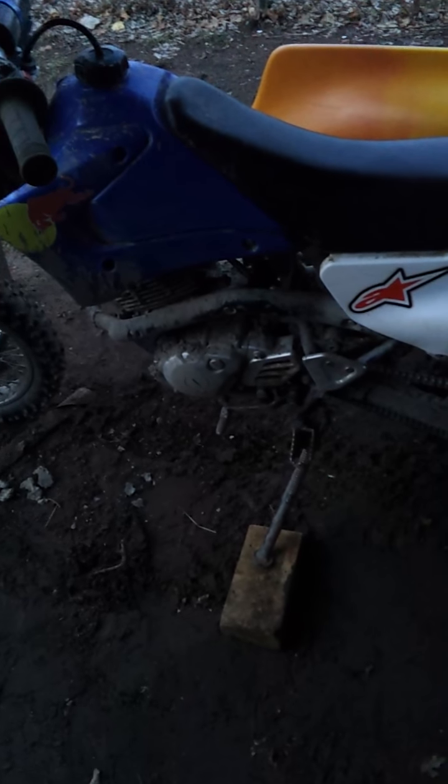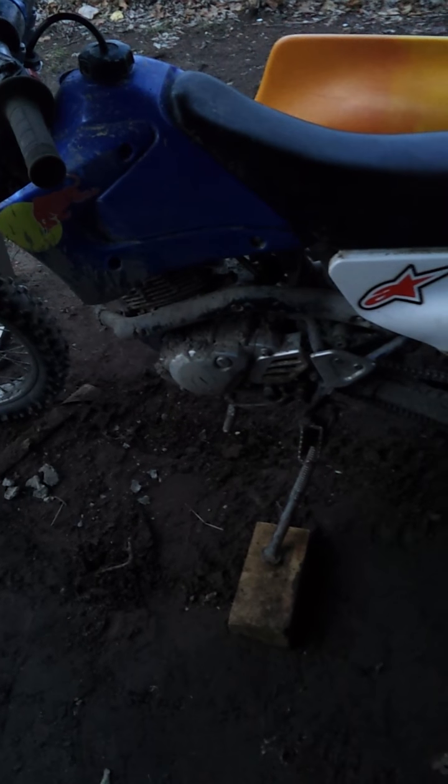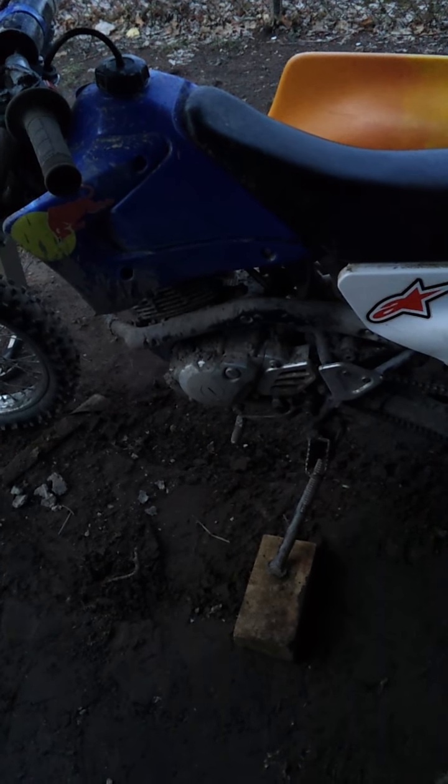It's not made for jumping. That's the one thing. I mean, go ahead, jump it, whatever you want to do. But it's definitely a trail bike. It's not a motocross bike.